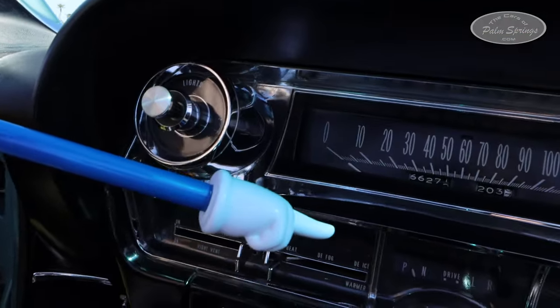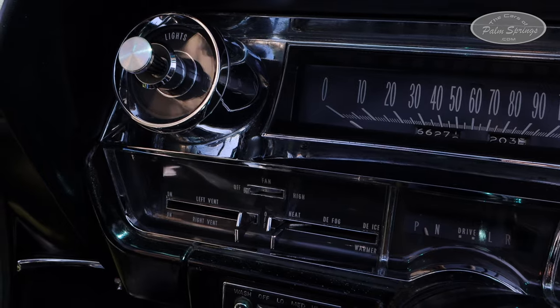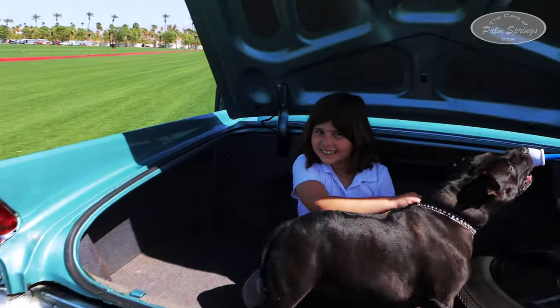It has a Hydramatic 375 transmission. You can always spot these with the gear shift pattern that reverses at the bottom. Let's go back and check out the trunk. This trunk is huge!